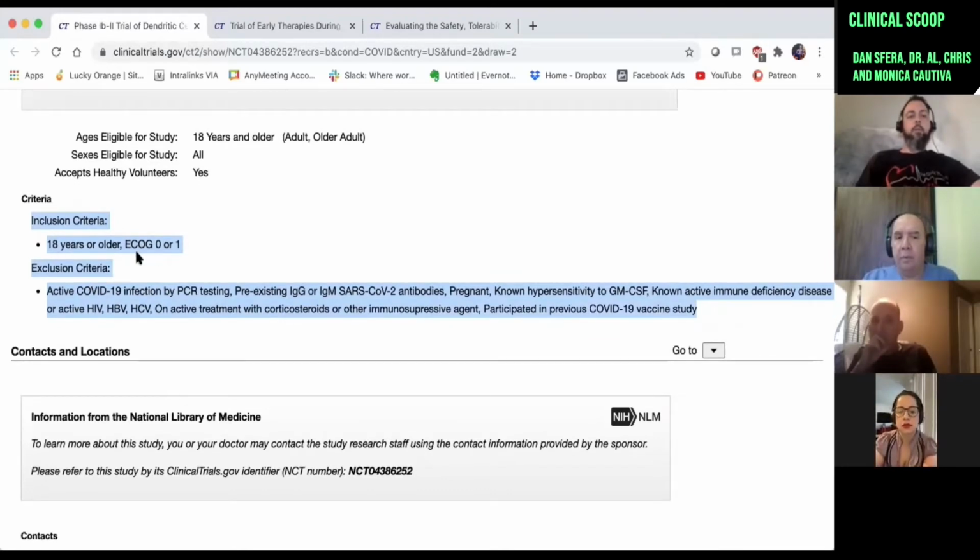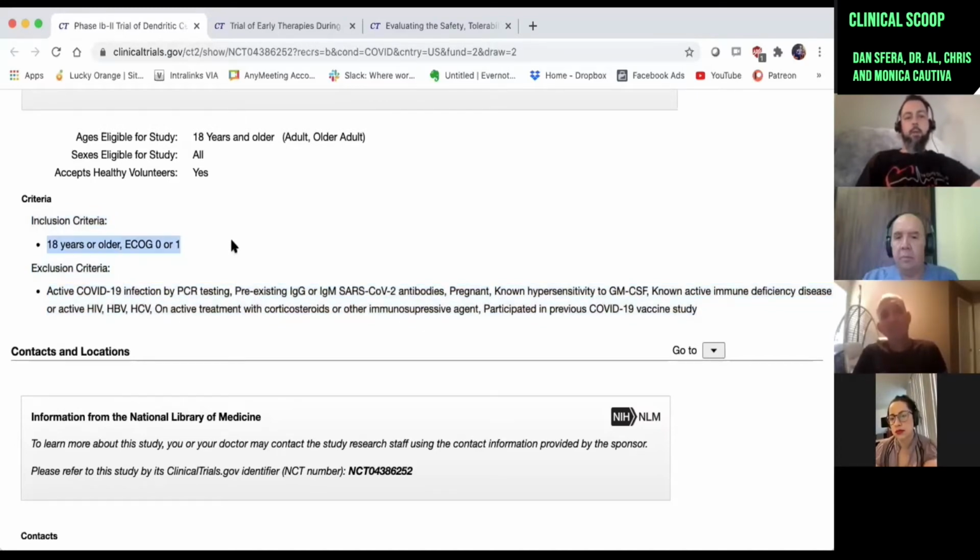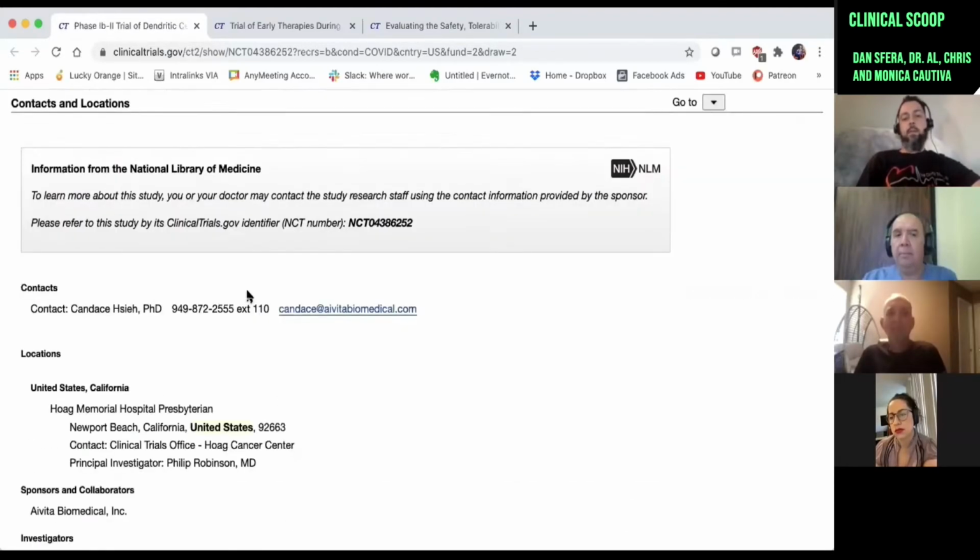It's 18 years or older with an ECOG score of 0 or 1, which basically means you're fully mobile or you're just slightly inhibited, but it doesn't impact your daily activities. So that's just about everybody. Exclusion criteria is a positive COVID-19 test, or having been in a previous COVID-19 vaccine study, pregnancy, known hypersensitivity to GM-CSF, known active immune deficiency disease or active HIV, HBV, HCV. So this is a relatively easy study to enroll patients.